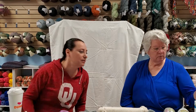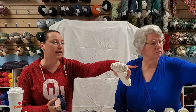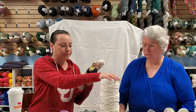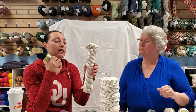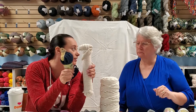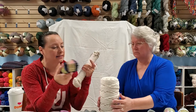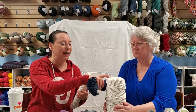There are different types of cording out there. There is 3-ply. This is 3-ply cotton cording. Also 3-ply cotton cording. Also 3-ply cotton cording. Three different manufacturers, three different feels, and different sizes. Oddly enough, this is like 4.8 millimeters.